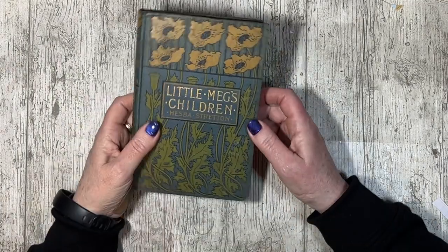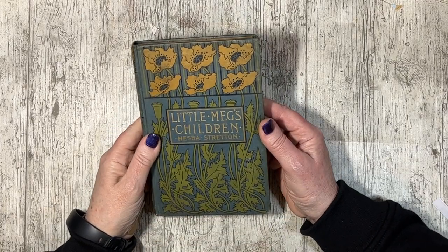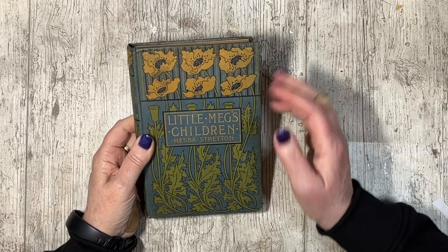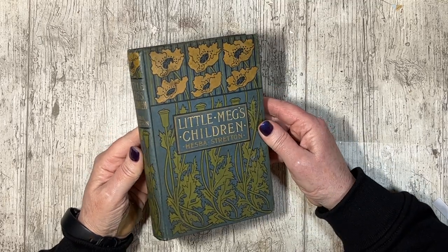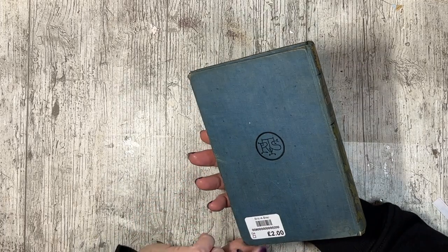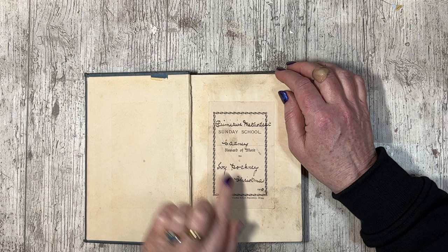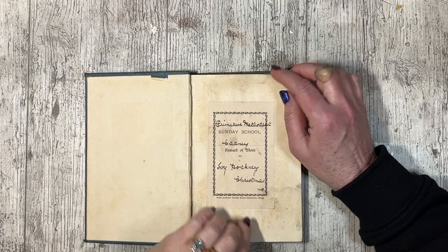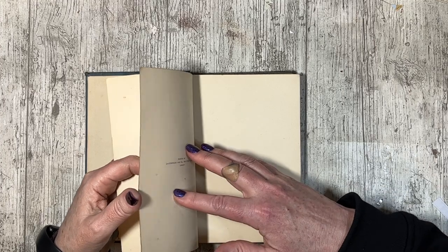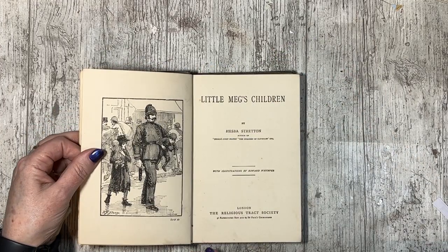This one I picked up today actually, and I just thought the cover was beautiful. Absolutely. James saw it first, and he walked into a different part of the shop, and I came and picked it up, and he went, I thought you might like that one. So yeah, £2. It's from 1900. Well, at least this book plate is from 1900. So it might be a little bit earlier than that, but 1900's all right, isn't it?